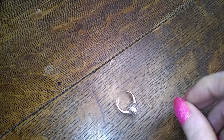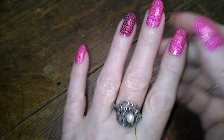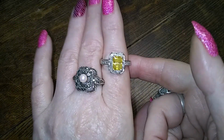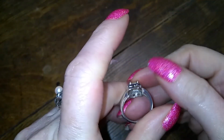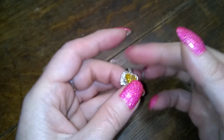And then we have rings. This, I'm pretty sure this one is citrine. Oh, and also this one. Somebody spoke for it, and then when I quoted a price, they never answered me, so that is also up. And this is, I believe, citrine, with some sort of white stone surrounding it. I'm going to say moissanite, or white sapphire, or could be diamonds, I guess. The style looks very old looking. So there's that one.